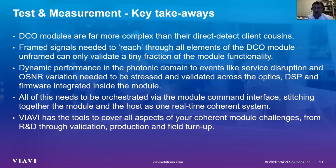All of this must be orchestrated by the module command interface. And we've seen emergent CMIS 4, and we're keeping an eye out now for CMIS 5 in the future, which plays a big part. And of course, that helps the module be integrated into a system to provide a coherent, orchestrated thing. So hopefully we at VIAVI can play our part there. We're looking forward to working with you as part of an open multi-vendor ecosystem. Thank you very much, Glenn.